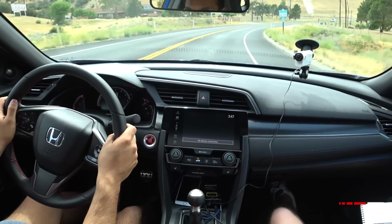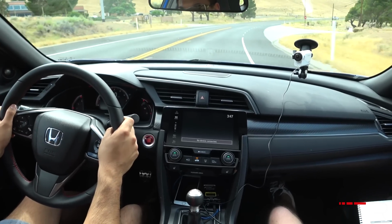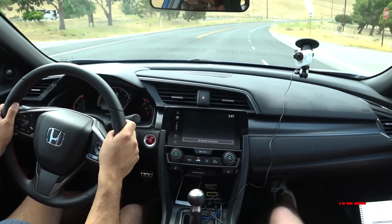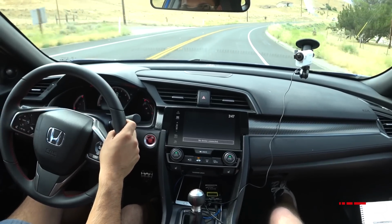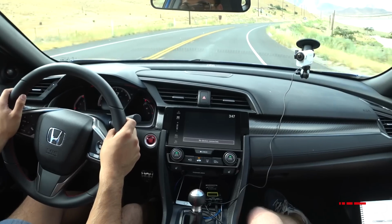There isn't any test data on this car, but I estimate it probably gets to 60 in the low 6-second range, which again, isn't really all that much faster than the old Si. It does feel quicker though. I mean, you do feel this car's reduced weight.